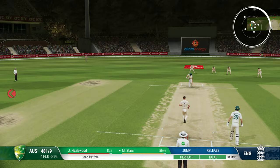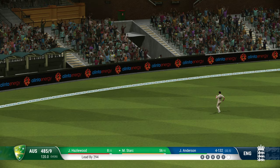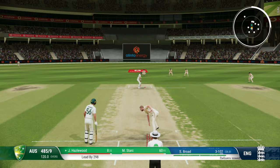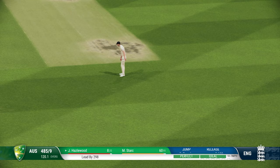Yeah. Head over the ball. Great shot. That's racing away. That showed great skill and lovely timing. The boundary was the only place it was heading. That's the over. Australia are 485 for nine. I think we give Broad and Anderson one more over each.